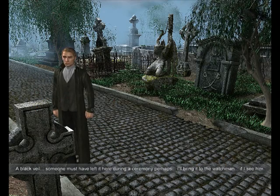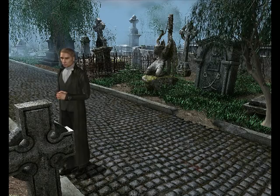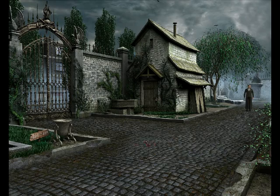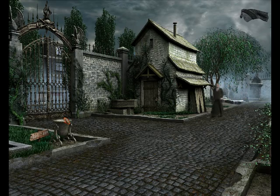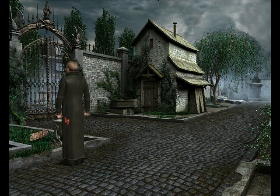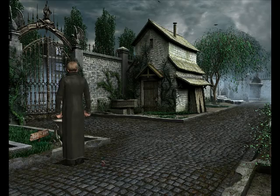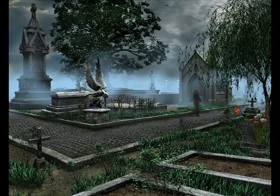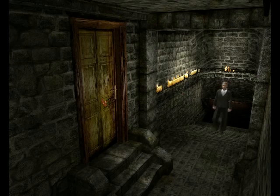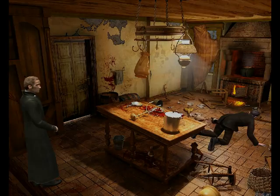A black veil. Someone must have left it here during a ceremony, perhaps. I shall bring it to the watchman, if I see him. Oh, a few trapped flies. Bon appétit!